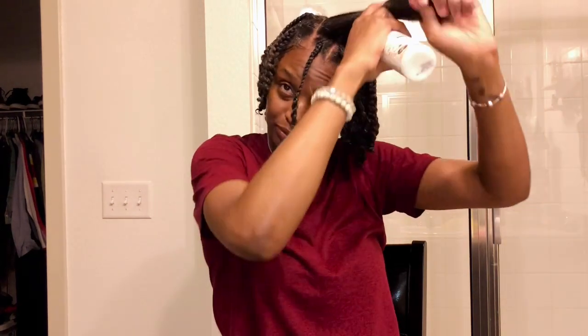So, I really like this spray. At first, I wasn't liking it. But when my hair gets dry, instead of using water, I can use this spray to add a little bit more dampness. You know when your hair is wet or damp, it absorbs the products better. So I really like this spray, y'all. I will be using this spray again.